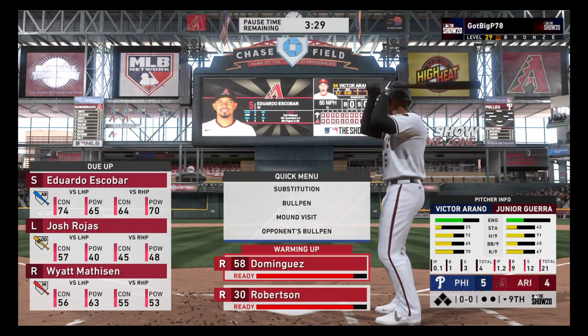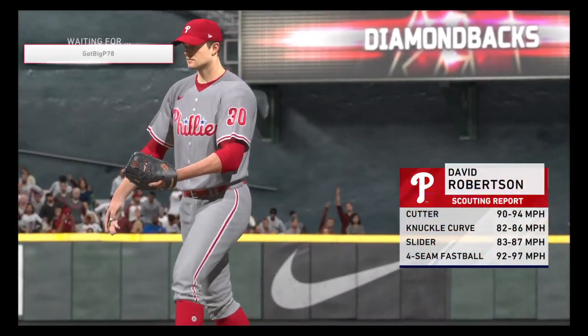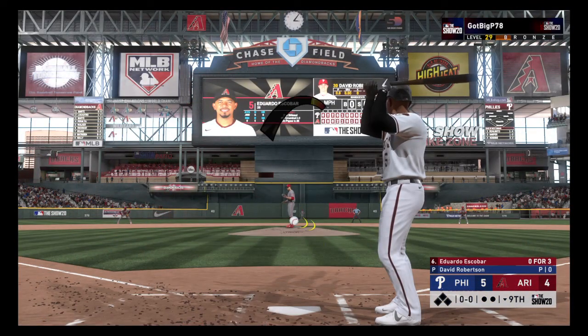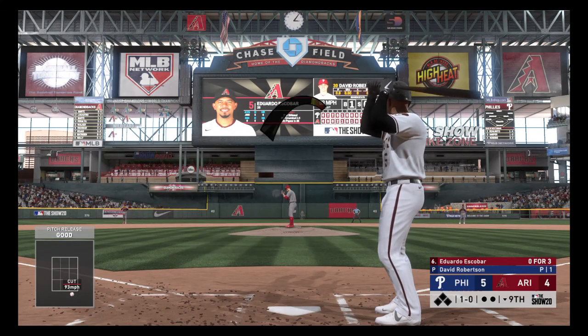All set for the bottom of the ninth. Standing in, Eduardo Escobar. In his last at-bat, he popped out in foul ground. David Robertson is the man called on to close this one and earn a save in the ninth. Now pitching for Philadelphia, number 30. Ready with the first pitch. Here it comes. That's a good pitch to lay off right there, that cutter inside.